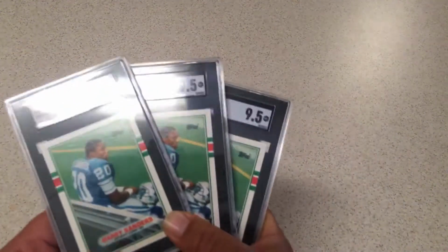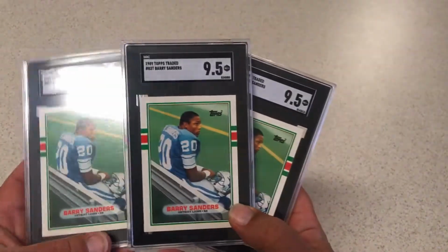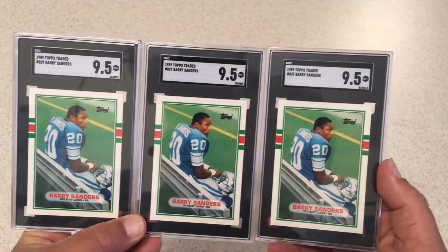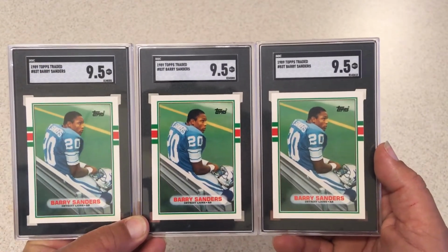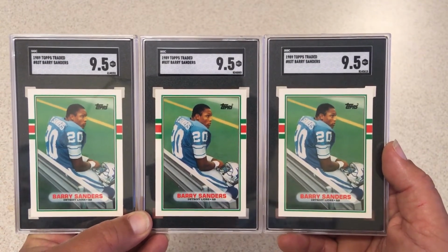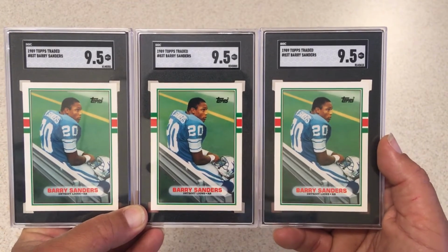Next, we've got 3 of the same card in a row. You've seen me put some of these out before, and we're going to put some out again. All 3 the same card, all 3 the same grade. 1989 Topps Traded Barry Sanders rookies. These all got 9.5s. I've put some of these into SGC and have gotten 10s in the past. I've put some into PSA and gotten 10s in the past. I thought these ones were really nice, but 9.5s instead of 10s.